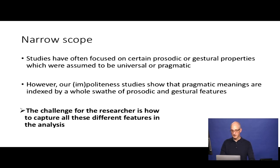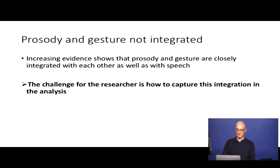One limitation of previous studies on multimodal pragmatics has often been their tendency to focus on certain prosodic or gestural properties that are assumed to be universal. This limitation is something we have challenged in our own studies, where we've looked at how a wide range of prosodic and gestural features mark deference. The challenge, though, obviously for the researcher, is how to capture all of these different features within one analysis.